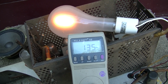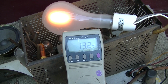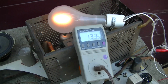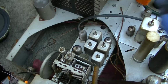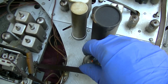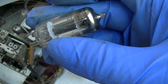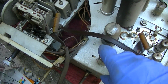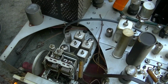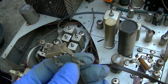Wow, not much current draw, not much wattage draw there. I unplug it. Seems to affect it about 2 watts. That seems way too low. I wonder where the first... Is this a 6AV6? Yes. Yeah, I would have been real surprised if this worked. And the AM loop antenna is missing. This is where the AM loop antenna connected and was ripped out.